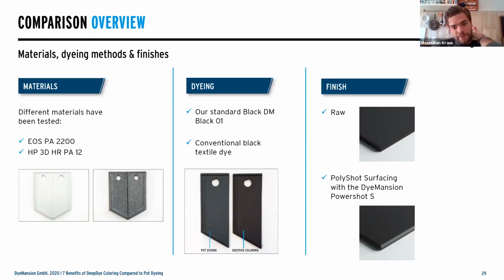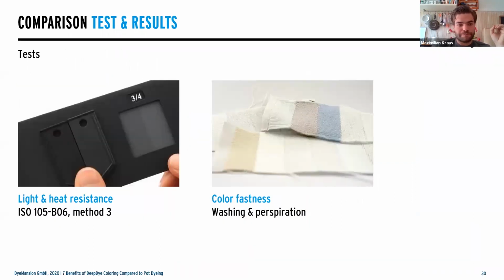This is basically the test setup. The materials that we used for this test are the EOS PA2200, so the PA12 from EOS, and the HP 3D HR PA12. The dyeing was on the one hand the standard black DM Black 01, and on the other hand the conventional black textile dye that you can buy, for example, in a grocery store. We tried different finishes. One finish was raw, meaning unfinished, straight from the printer, just cleaned in the PowerShot C. The other one was finished with a mechanical surfacing step, PolyShot Surfacing in the PowerShot S. We took a look into the light and heat resistance of these parts and also into the color fastness.